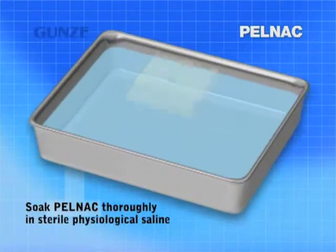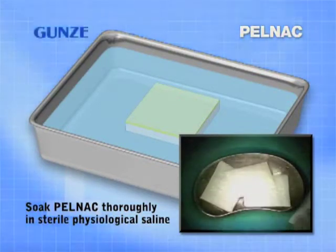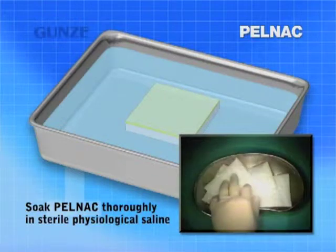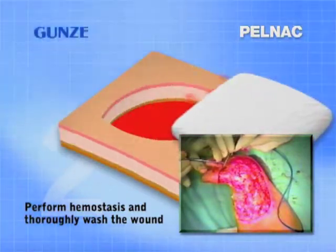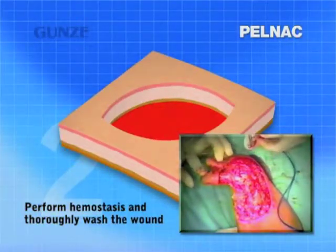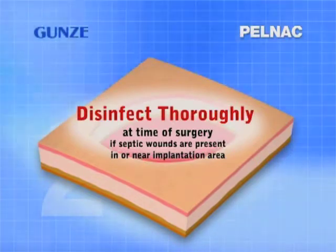Remove Pelnac from the package and soak it thoroughly in sterile physiological saline. Pelnac is supplied in a sterile condition, so it must be used immediately. Insufficient hemostasis will impair Pelnac's adhesion to the wound surface. Clean the wound and disinfect it thoroughly so no hematoma remains. If there are any septic wounds in or near the implantation area, thoroughly disinfect at the time of surgery.